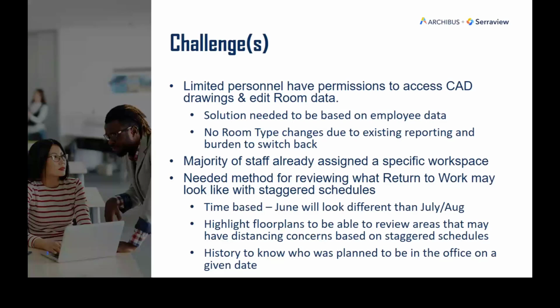So we needed a method to be able to look at these return to work schedules, and it was going to be based on staggered schedules. So employees coming into the office full time versus those that were teleworking full time, or those that maybe were coming in on Monday, Wednesday, Friday versus Tuesday, Thursday. But it was also going to be time based because what that looks like in June is going to be totally different than what it looks like in July or August as we start bringing more and more people back into the workplace.